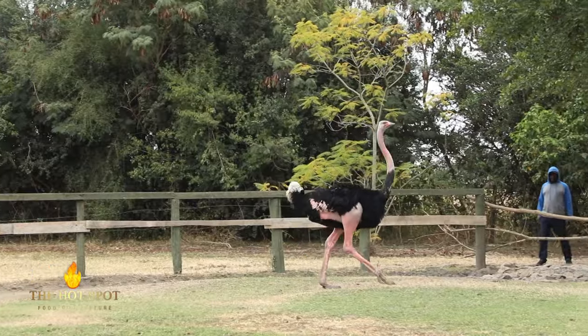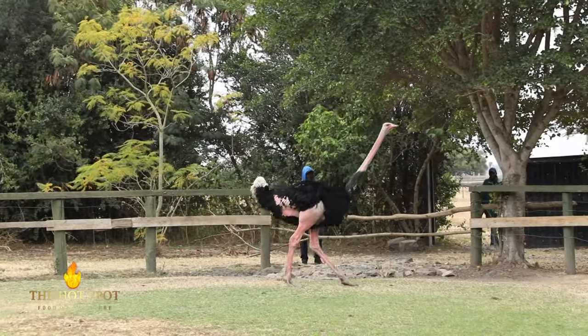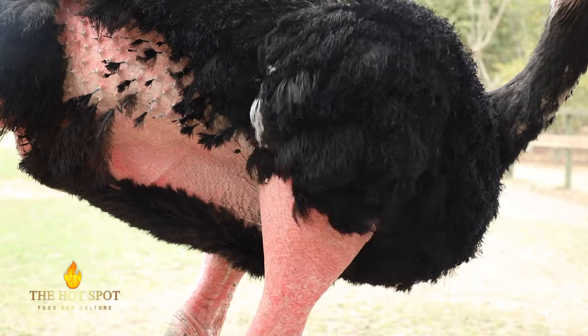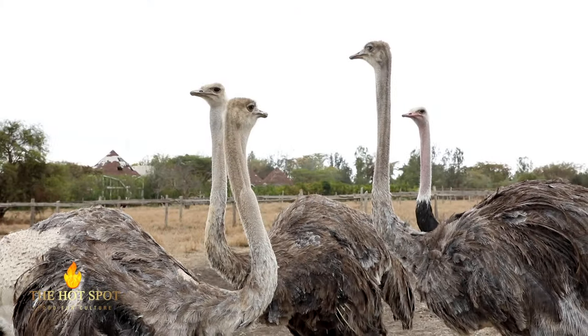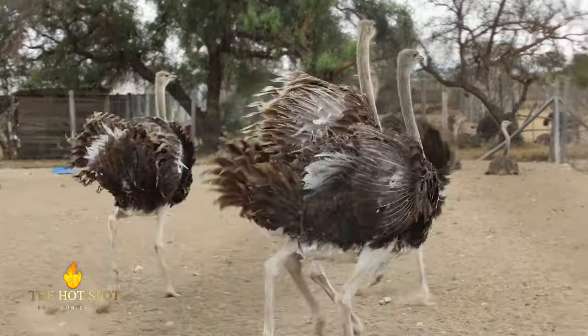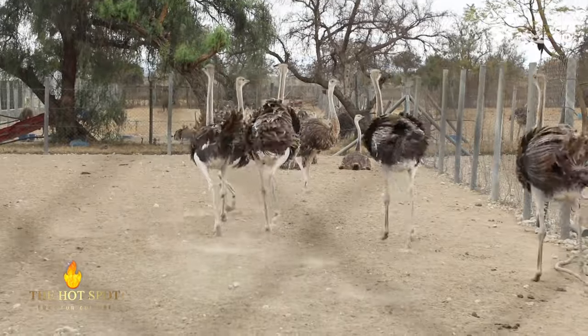A fully grown ostrich can weigh up to 150 kgs. The males are bigger and weigh more. The females range from 100 to 130 kgs. The ostriches we slaughter weigh between 70 kgs to 100 kgs, or even more, depending on the age.